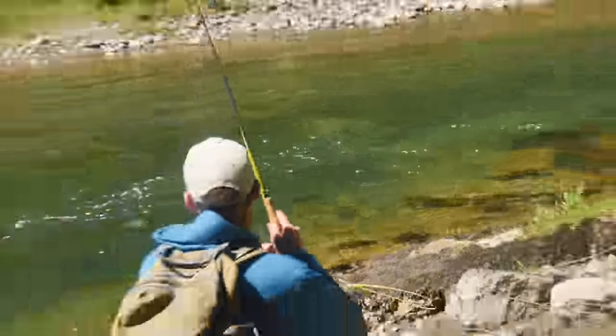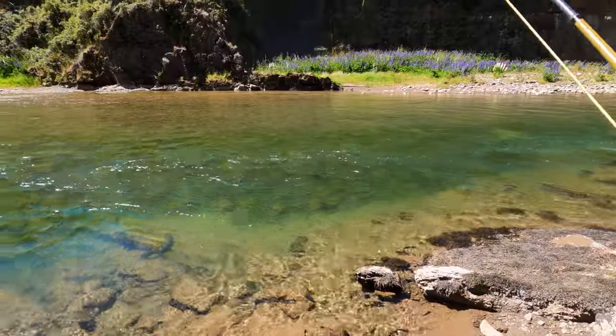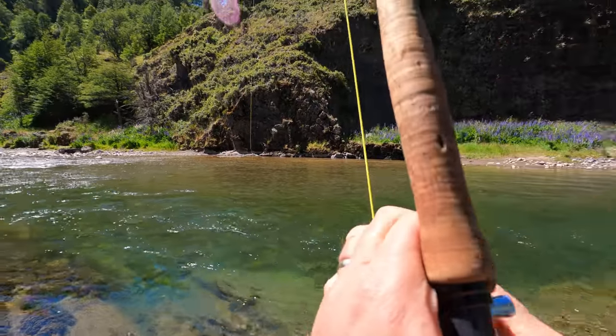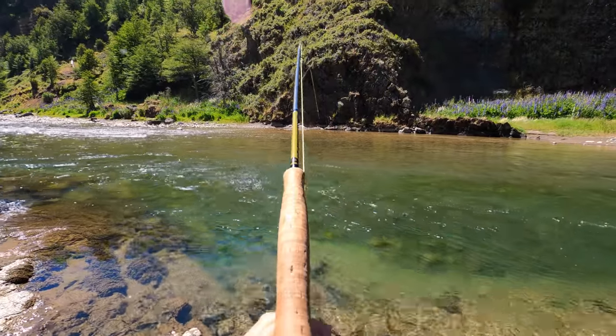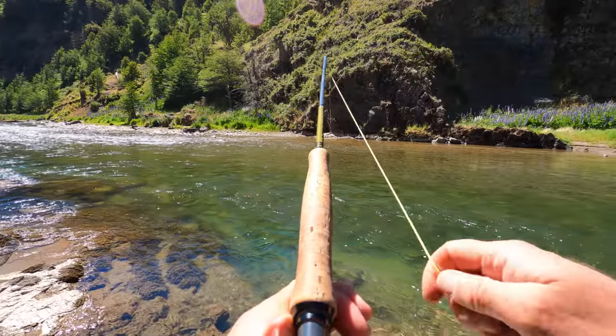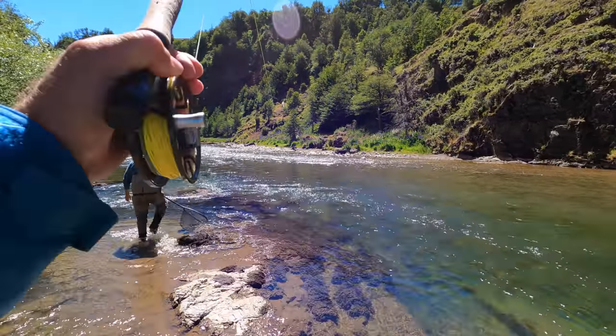That's the one. That little polywing caddis. I went from a larger stonefly to a large size 14 elk hair caddis and got a refusal, and put on a little size 16 polywing slender profile caddis fly, and he came and smoked it first up.